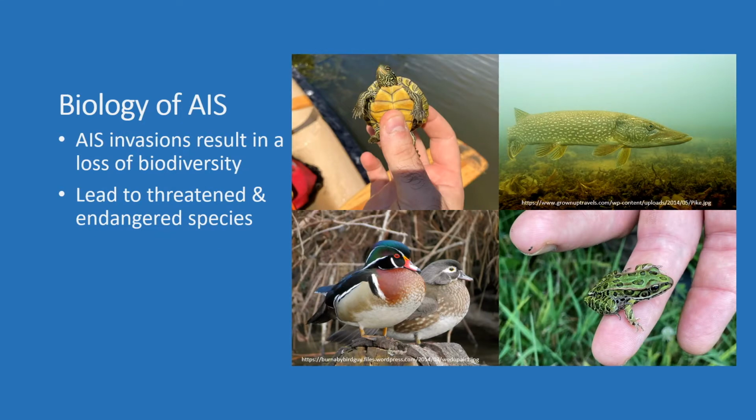Biodiversity is severely reduced after aquatic invasive species invasions. Around 42% of the species on the federal threatened or endangered species list are at risk primarily because of invasive species. All of the species shown in these pictures can be found in Town Farm Bay and the LaPlatte River and could be at risk of losing their habitat if aquatic invasive species aren't stopped from spreading.